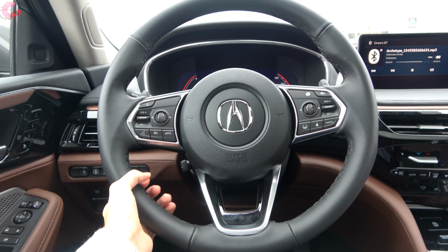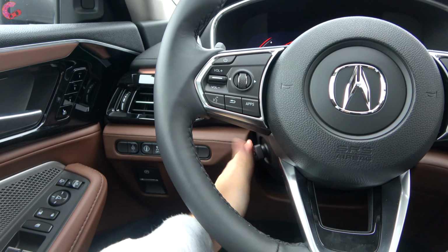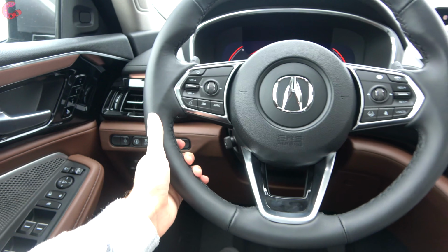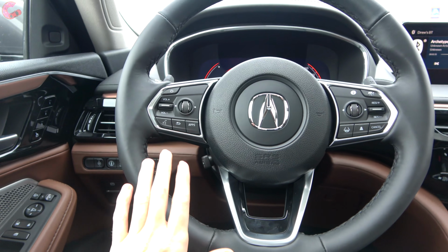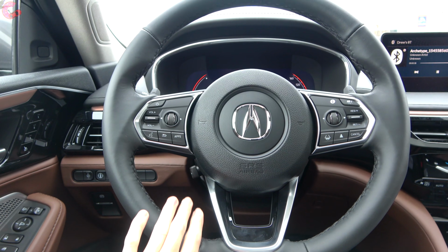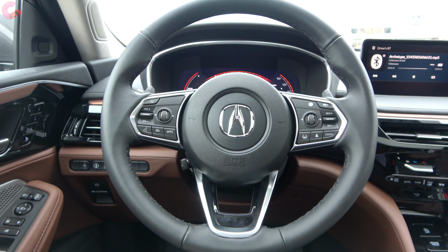And as we pull back to the steering wheel, we do have the full leather steering wheel. It is actually power adjusting on every single model, which is kind of a nice thing to see in this class of vehicle. However, heating is not going to be available on the Technology. You would have to get the Advance model if you want that option.